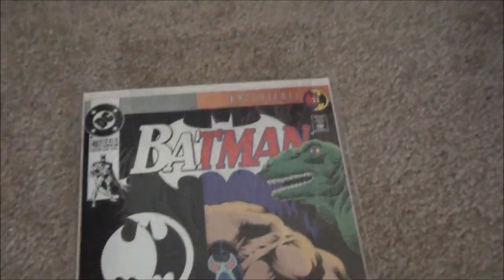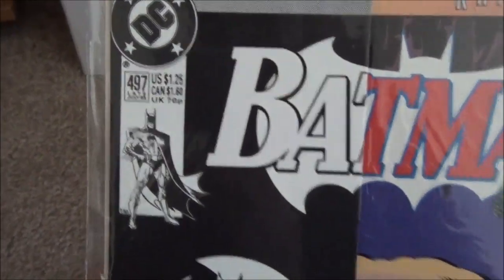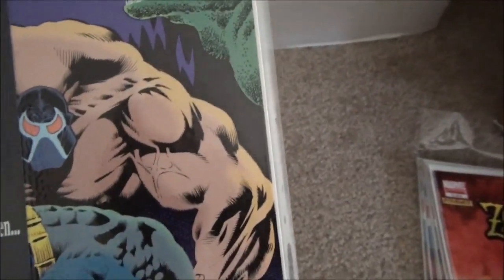I want to show you this one real quick. This is a first edition, first printing of Batman Nightfall 11, but it's Batman number 497. This is when Bane breaks the back of Batman. So I may get that one graded. I'm not sure, though. But, you know, that's a cool issue.